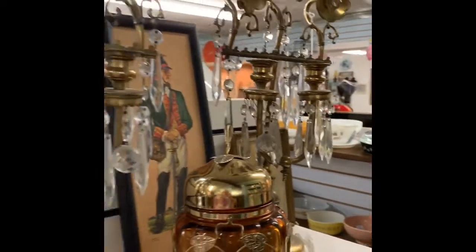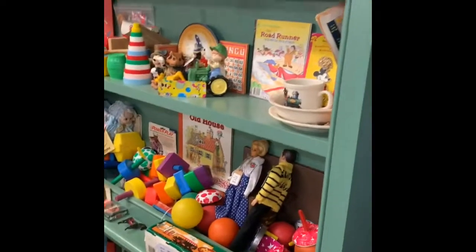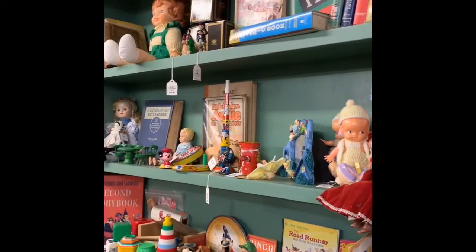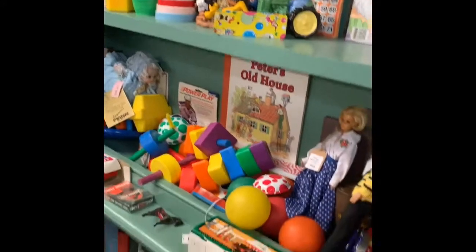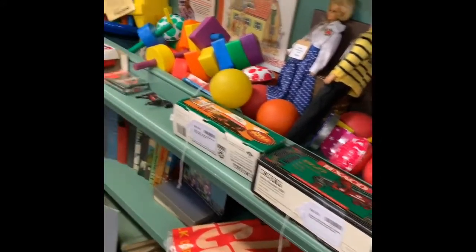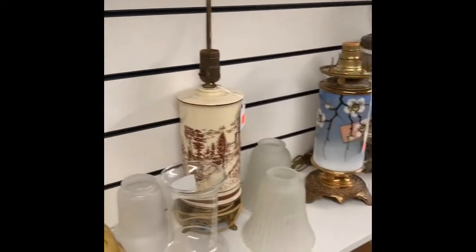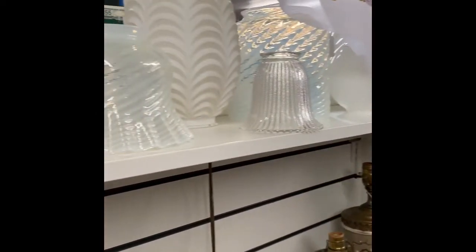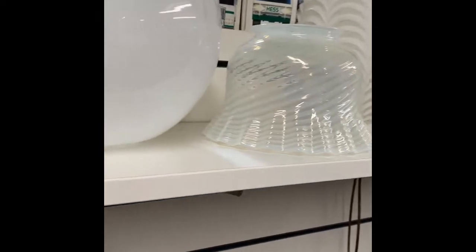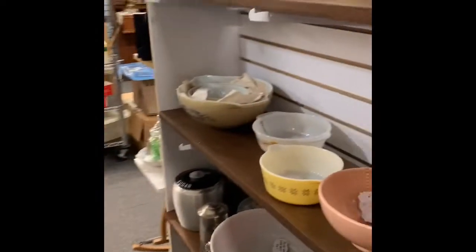Victorian brass and crystal lanterns. Here's our little toy section. Got all kinds of things here. We've got games and books and all kinds of stuff here if you collect toys and the like. And I have a few of the Victorian lamps left. These are going to be leaving soon as well. And Victorian globes. And these are Victorian. These are not reproductions, just so you know.